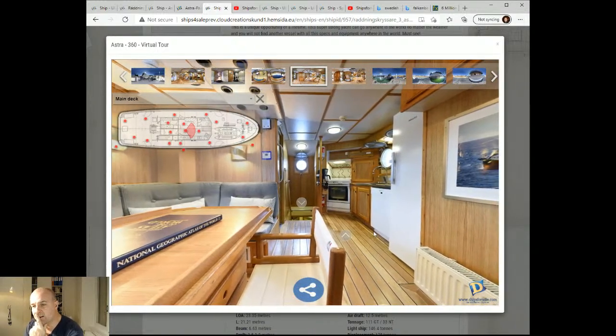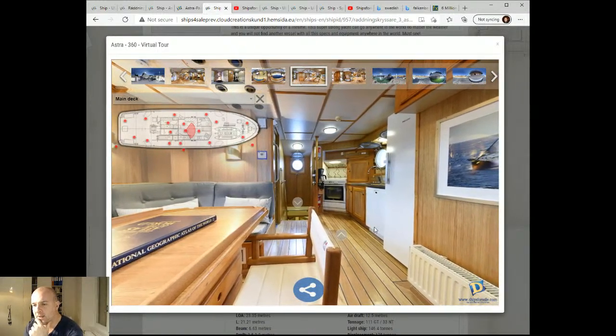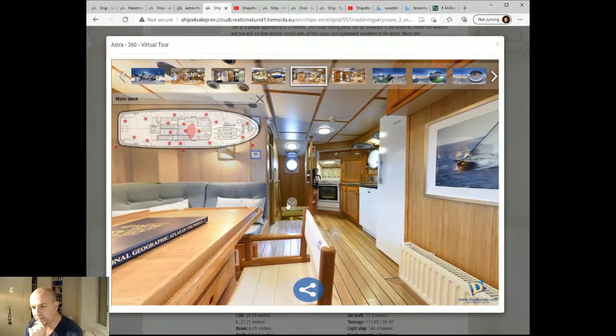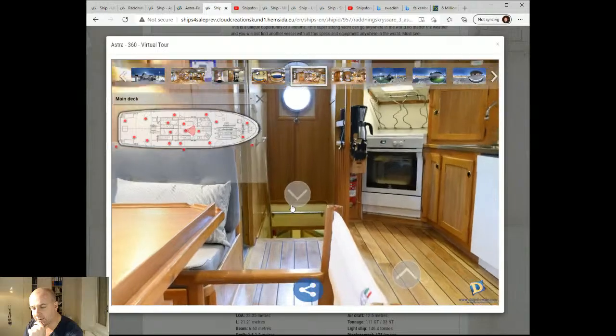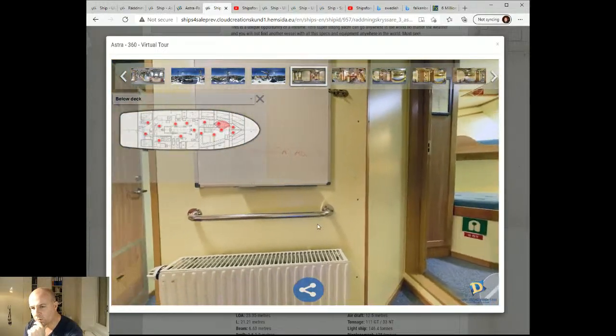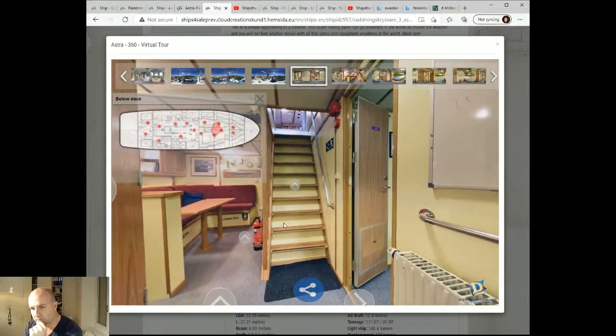Okay, so this is just your kitchen living area. So again, it's not the most luxurious. You're not really having large lounging areas. So it's very, yeah, you can see the commercial heritage.